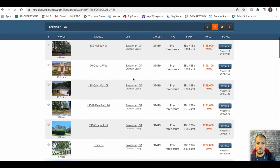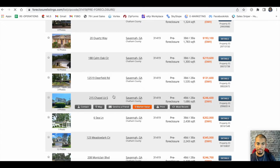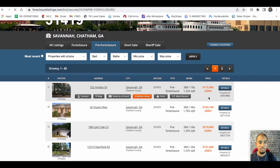Look at that. 132 Holiday Drive, 20 Quartz Way, 188 Com Oaks, 12519 Deerfield Road. That's down the street from where I live. All of those. So you're going to see that. And here, this orange number, the EMV, that is estimated market value. It is an estimate, guys. That is not the actual value. It is just an estimate, right?